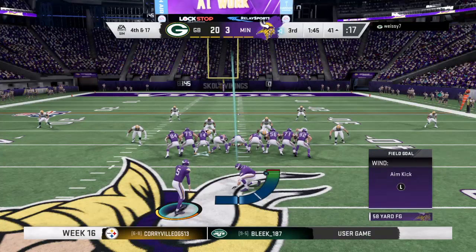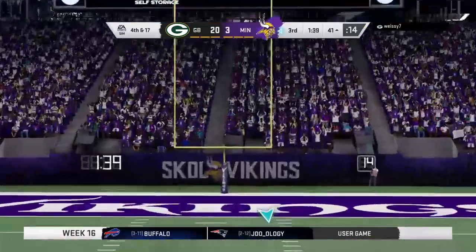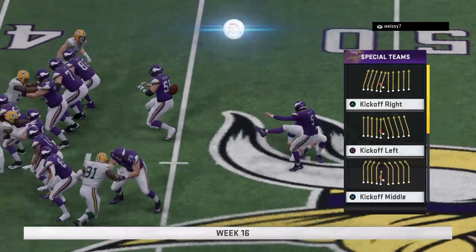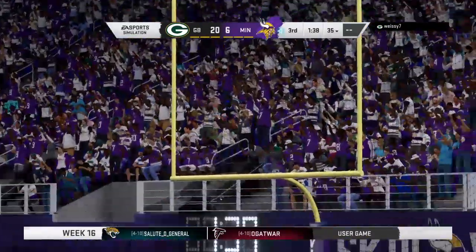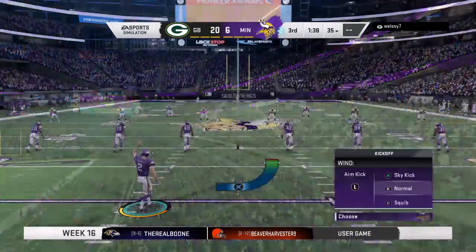His career long is 56 yards, done in Seattle. So this will be spotted on the midfield logo. It's a 58-yard attempt. And I tell you what, he got it from 58. That had lots of leg behind it. So a favorable bounce that time, to say the least, and he's able to convert the field goal there from long distance.